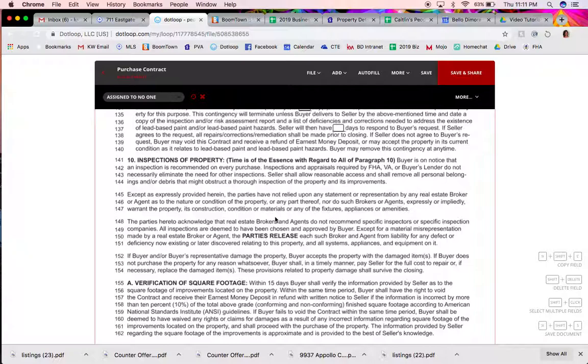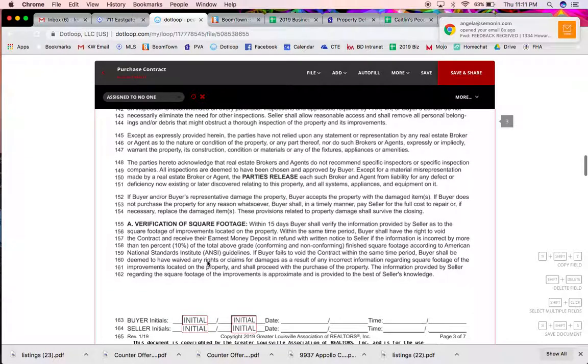It releases liability to the agents because you are not the owner of the house. You don't have any knowledge of any of these defects, so there's a release of liability in regards to inspections and disclosures of the property itself.